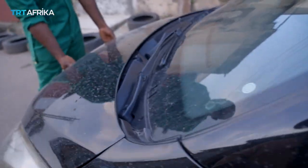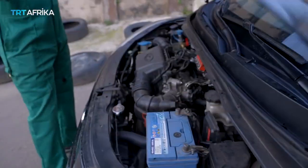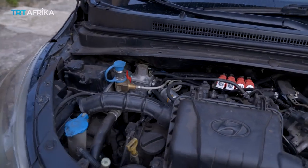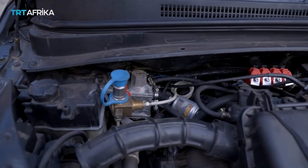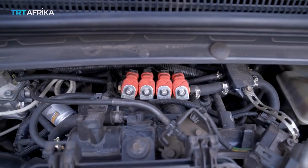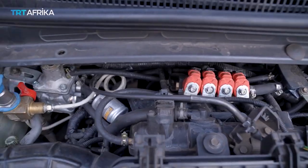I decided to start the conversion of vehicles into a hybrid system of petrol and CNG, where CNG is the primary fuel because it's actually very good for the ecosystem. It's a green gas that releases less carbon emissions. Another reason is its economic benefit. Currently, you can get between 10 to 15 naira per kilometer on CNG versus 60 to 65 naira per kilometer on petrol.